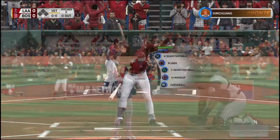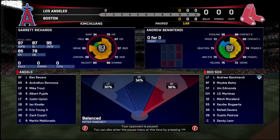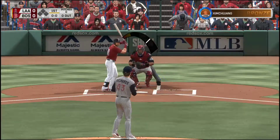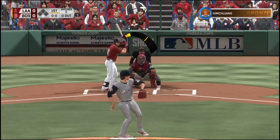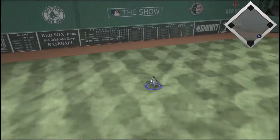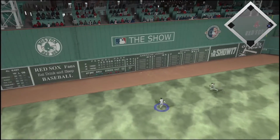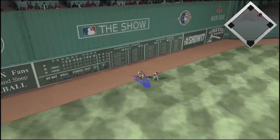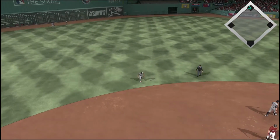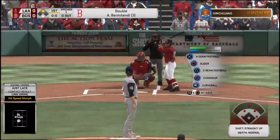The left-handed hitting Andrew Benintendi stands in. Left fielder Andrew Benintendi. Line drive to left. And this will get down and make its way to the monster for extra bases. He's around first, heading for 2. And a very quick start to the inning here. It's a first pitch double.